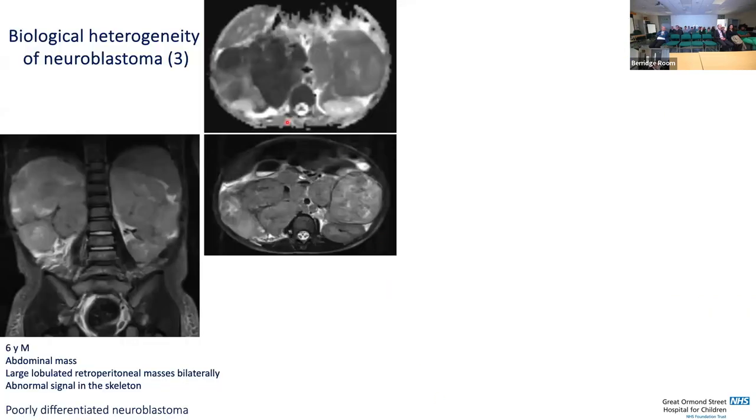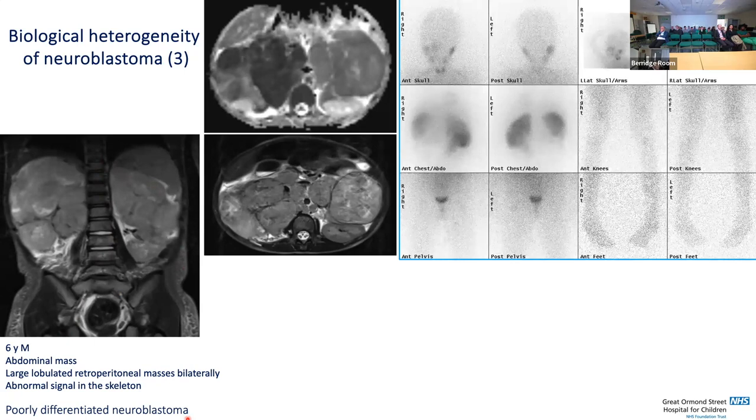So this is another case. You can see here a massive primary mass lesion extending contralaterally. You can see on MR some abnormal signals on this spine here and lobulated lesion, poorly differentiated neuroblastoma on pathology. And on MIBG scanning, you see that primary lesion again is avid, but the metastatic lesion that the MR showed in the spine is entirely non-avid. So again, biological heterogeneity in question: we are identifying some disease with MIBG, we are missing other disease.